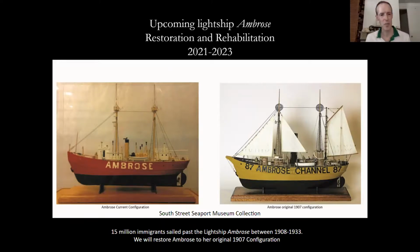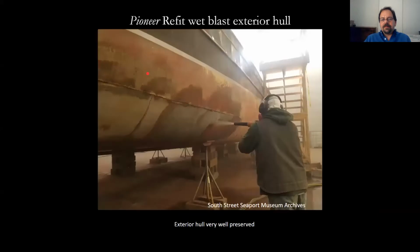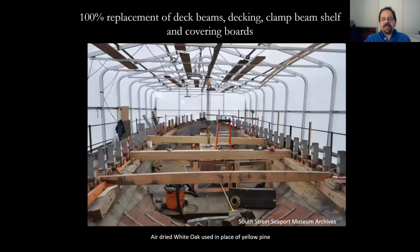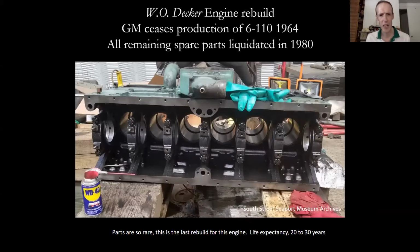If you can indulge me for 2 seconds, can we go back and look at W.O. Decker for a moment here? Absolutely. Yeah. What aspect do you want to see? Well, the engine for one thing. That's such an extraordinary problem that you have there.